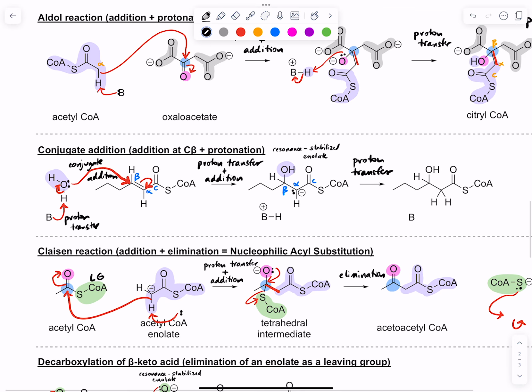Then if you compare what we have here with the product, you can see that the alpha carbon used to be negatively charged and now it's not. So that stands to reason that the last step must be just a proton transfer reaction to get us to this product. The pattern for conjugate addition, you're always looking for the starting material to be an alpha beta unsaturated carbonyl compound, and you're always looking for the product to have the nucleophile at the beta carbon.